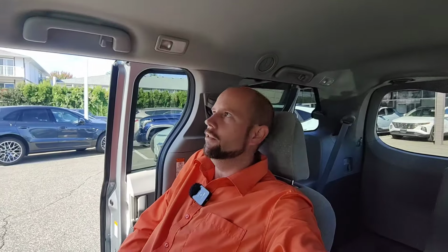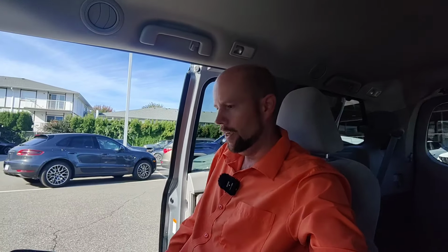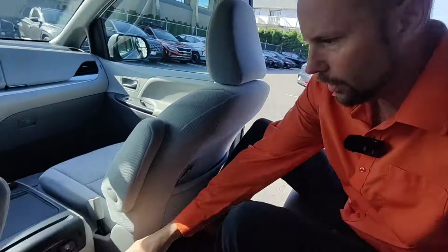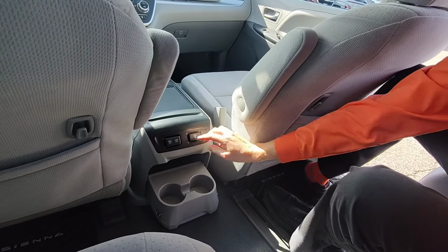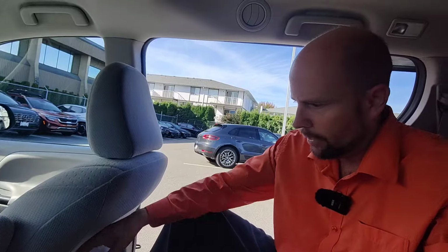I have the ability to lean the seat back, and look at that, it leans back quite far, actually. And then I've also got the ability to move the seat forwards, backwards. Oh, wow, that goes further back than I expected it to. So yeah, lots of space there. There is fold-down armrests, which is nice. And then I've also got, let's see here, some cup holders down on the floor here, a couple of USB ports, and then a 120 volt power outlet. That's handy. Seat back pockets, just soft seat backs though.